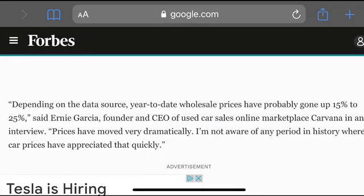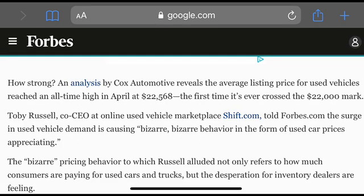Okay, the used car prices have gone up, generally speaking, depending on the source that you look at, between 15, 20, 30% over the last 12 months. And now used car prices have exceeded that $22,000 line for the first time ever and are sitting right around $22,568. It's no picnic for new vehicles either, okay?